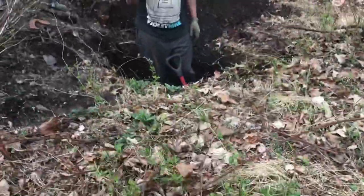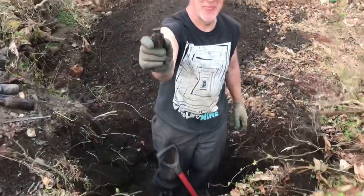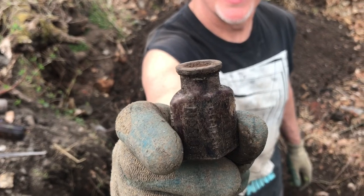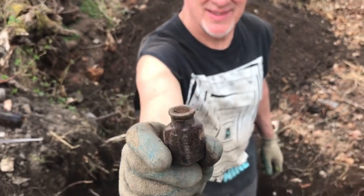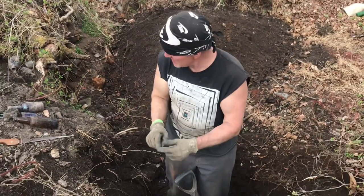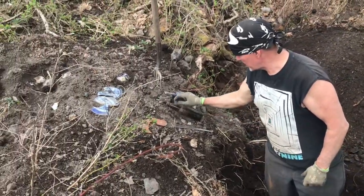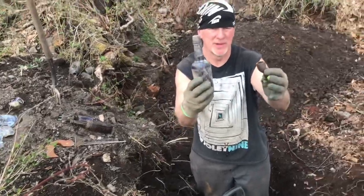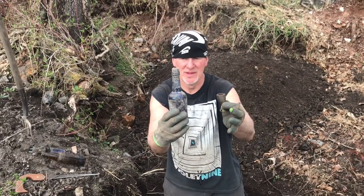And David just popped out another little tiny poison, just like Steve did earlier. Real nice double embossed, small little amber poison. Heck yeah, brother. Abbott bitters, and a pipe. He's got an Abbott bitters, he's got a pipe bowl. Abbott bitters, yeah. Pipe. Heck yeah. So they're starting to pop.